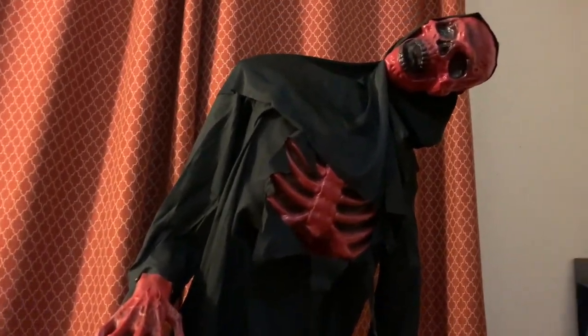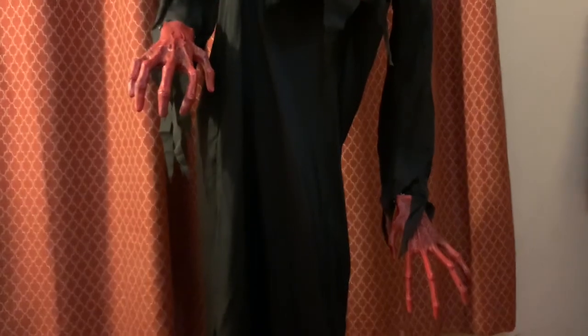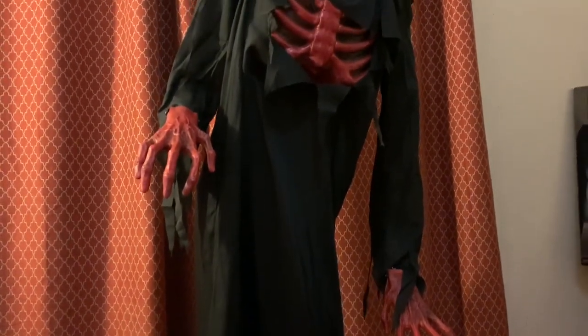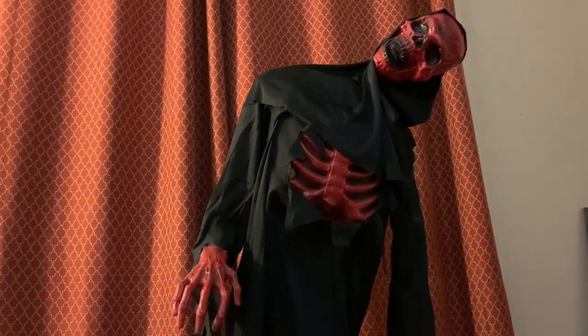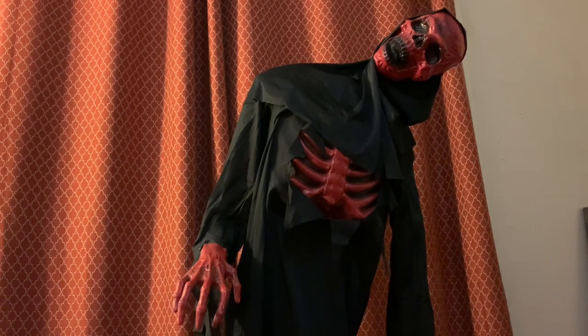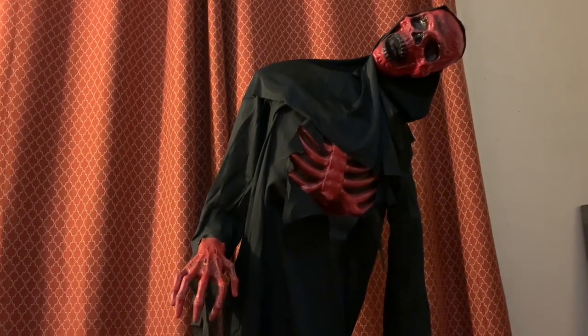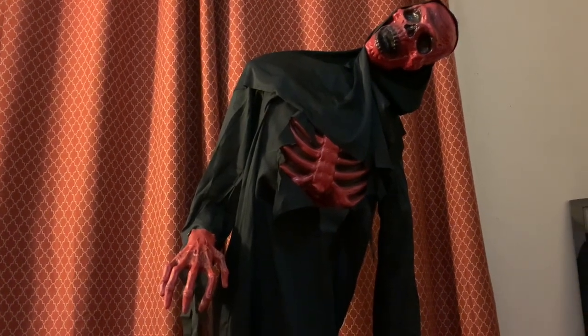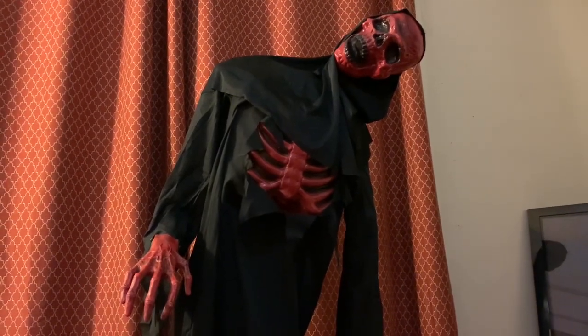Now, I'm a pretty big fan of Morbid Enterprises props. I know a lot of people think that it's one of the, I guess, cheaper kind of companies out there that make props. I actually am a pretty big fan, and there's not too many of their animatronics that kind of slip by my radar when they are released or mentioned in whatever year they're released, but for whatever reason, this one totally was lost on me. I never even heard about it.